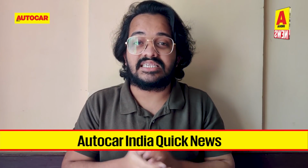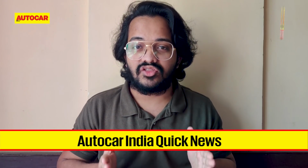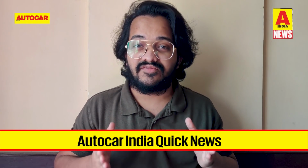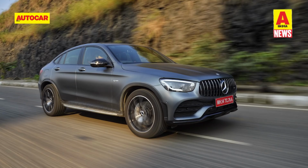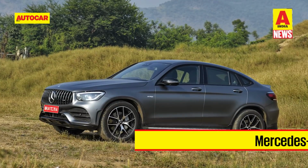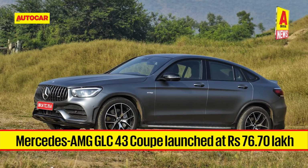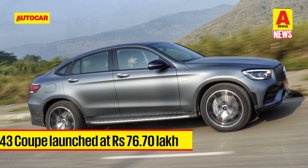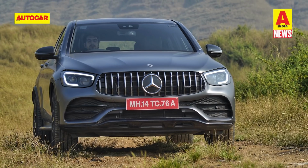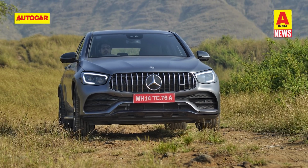Following hot on the heels of the X3 M was Mercedes-Benz's updated AMG GLC 43 Coupe, which is also the first AMG to be assembled in India. The Mercedes-AMG GLC 43 Coupe facelift has been launched in India at a price of Rs 76,70,000. It is the first AMG model to be assembled at Mercedes' Chakan plant, and local assembly has helped Mercedes keep its price in check by a fair degree.